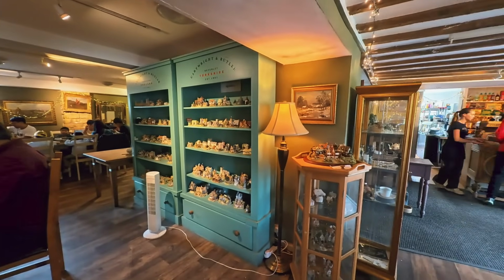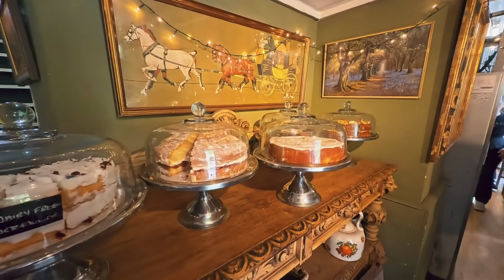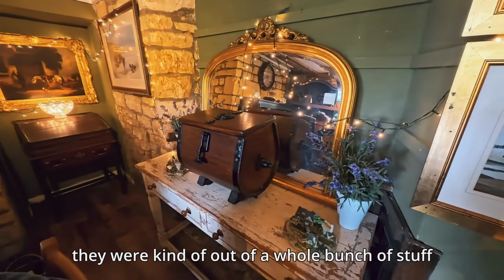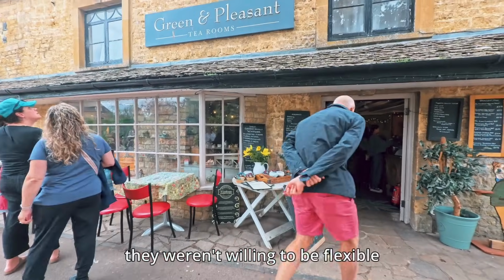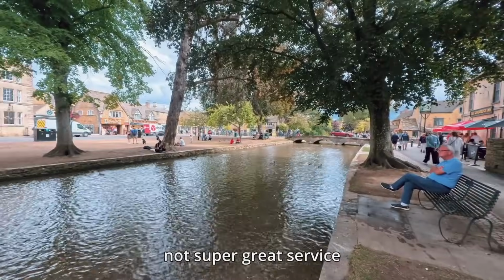Unfortunately, lunch wasn't that great. We went to what looked like a really cute little tea room, but they were kind of out of a whole bunch of stuff because they were really busy. They got our order wrong. They weren't willing to be flexible and just not super great service.